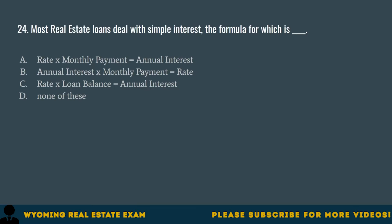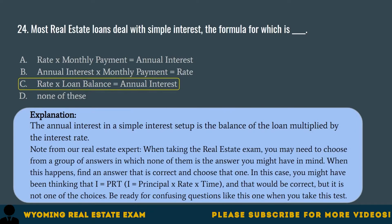Question 24. Most real estate loans deal with simple interest, the formula for which is: A. Rate times monthly payment equals annual interest. B. Annual interest times monthly payment equals rate. C. Rate times loan balance equals annual interest. D. None of these. The correct answer is C. Rate times loan balance equals annual interest. The annual interest in a simple interest setup is the balance of the loan multiplied by the interest rate.